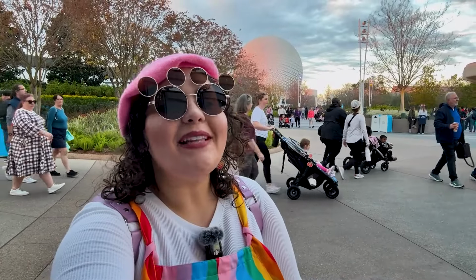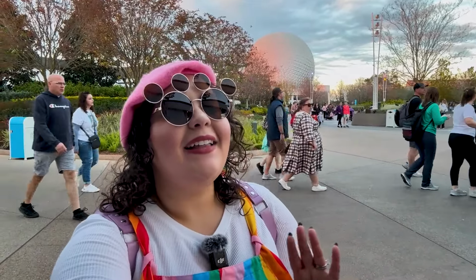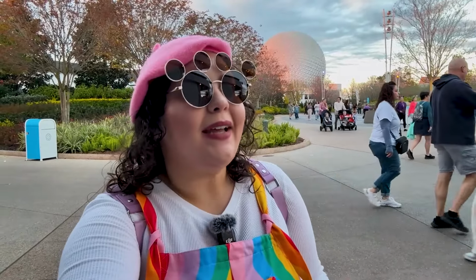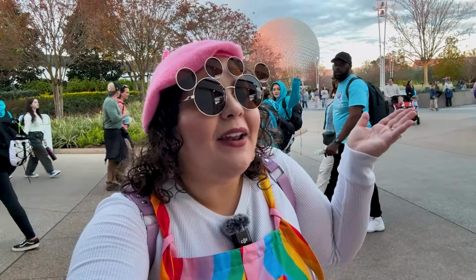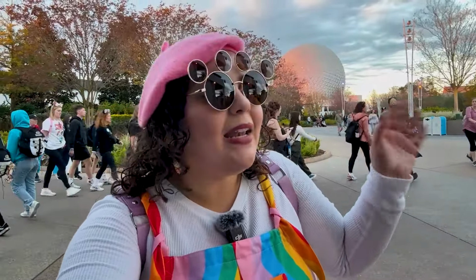Well, my dudes, that was Epcot's Festival of the Arts 2025. I love this festival. It's my favorite one. I am so sad it's even shorter this year. I don't understand, but I'm sorry. Whatever it is, Disney, you need to make this festival longer. There's more to do than any festival.